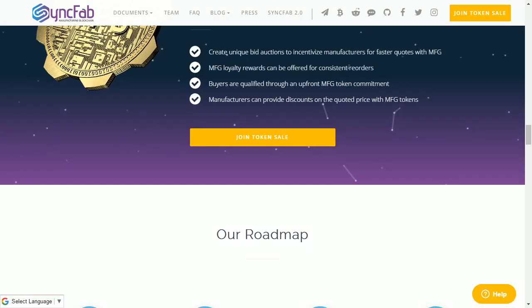So with this token, you're able to create unique bid auctions to incentivize manufacturers for fast quotes with MFG. MFG loyalty rewards can be offered for consistent reorders. Buyers are qualified through an upfront MFG token commitment. And lastly, manufacturers can provide discounts on the quoted price with MFG tokens.